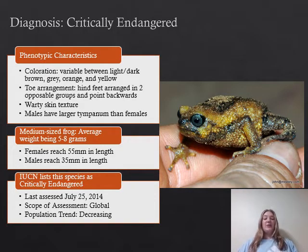And then the IUCN lists this species as critically endangered. This was last assessed, the completion of the assessment was on July 25th, 2014. The scope of the assessment is global, so it's not just that one isolated population in one area is critically endangered, their entire global range is endangered, and the overall population trend is decreasing.